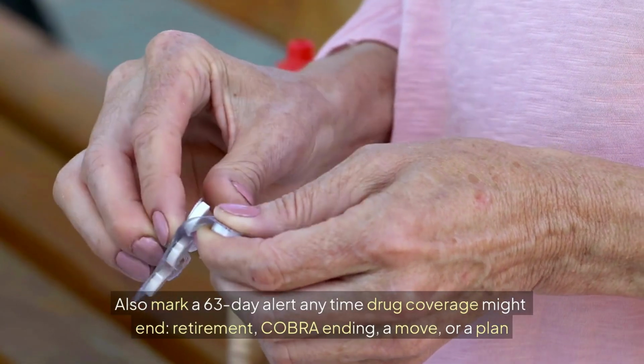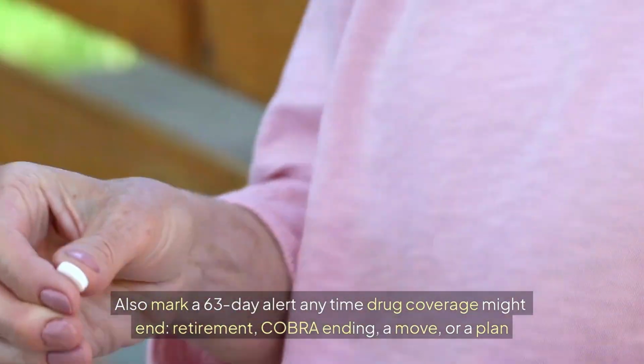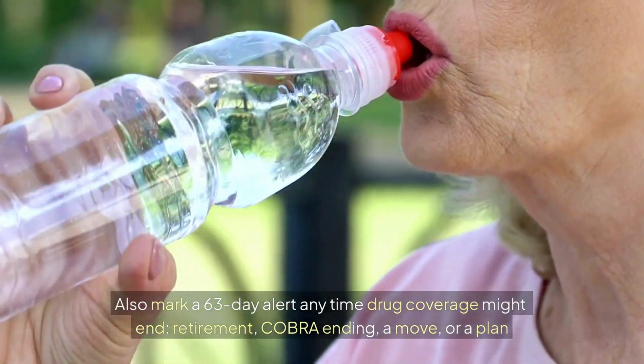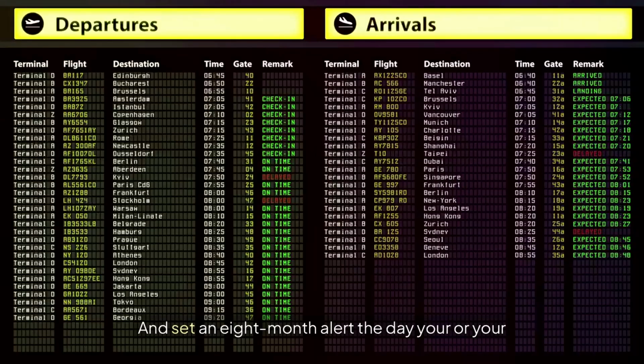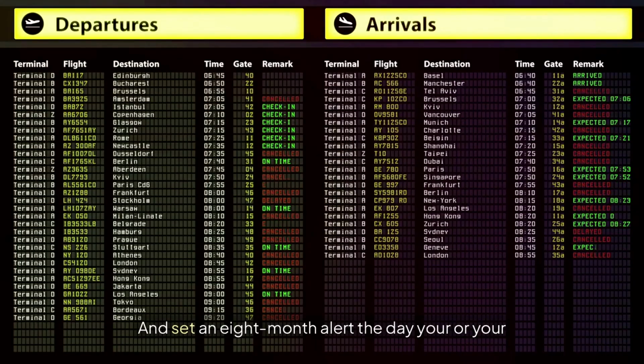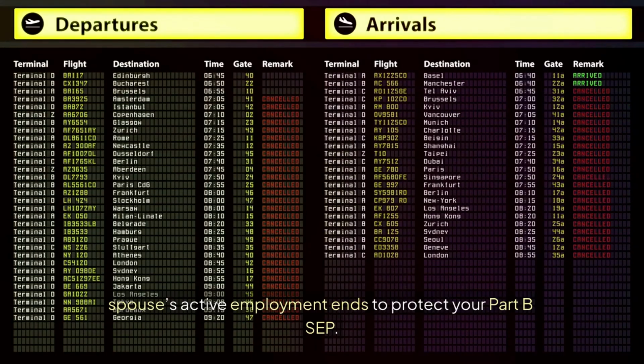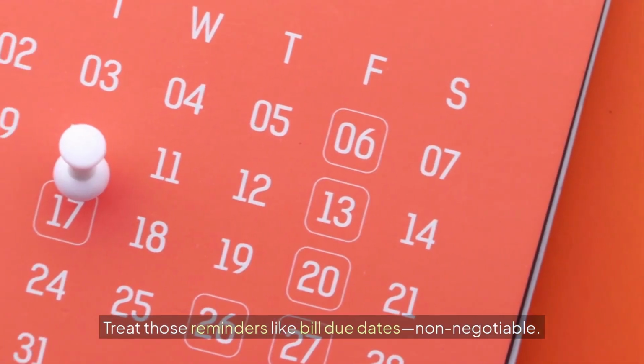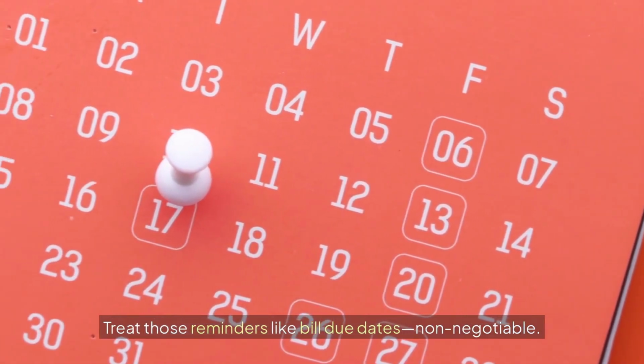Also mark a 63-day alert anytime drug coverage might end. Retirement, COBRA ending, a move, or a plan termination. And set an 8-month alert the day your or your spouse's active employment ends to protect your Part B SEP. Treat those reminders like bill due dates, non-negotiable.